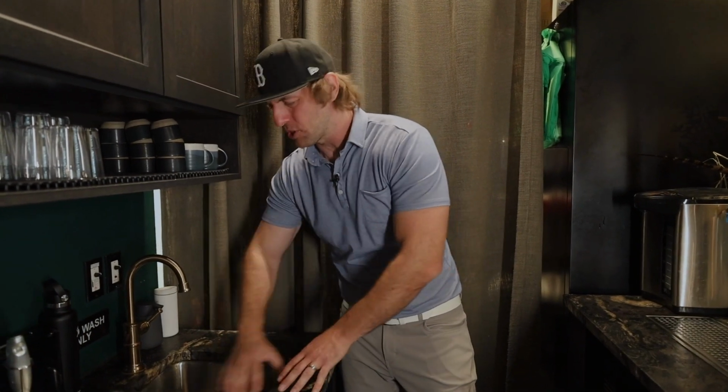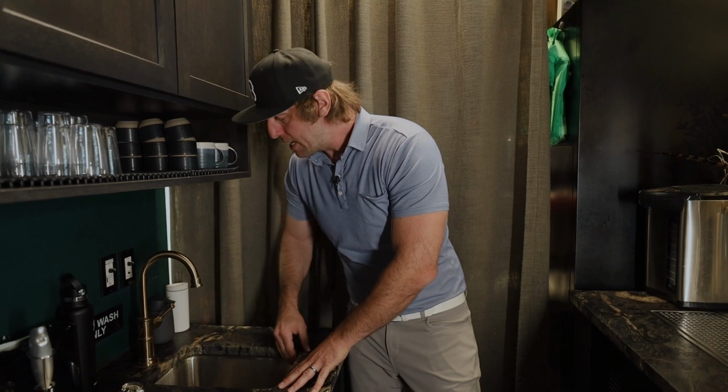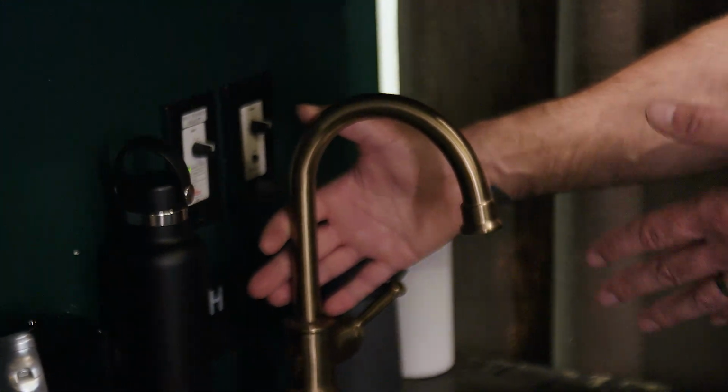Especially for front of house applications, I love to do undermount, just a much nicer fit and finish, build it into the aesthetic of the counter here. And then lastly, our faucet. When we're front of house, we don't like to go standard faucets. Do a nice vanity faucet so you kind of feel warm and welcomed and almost like you're in your home.